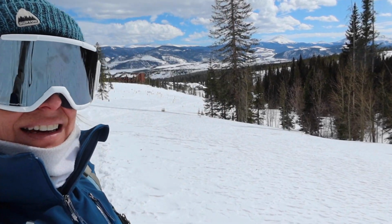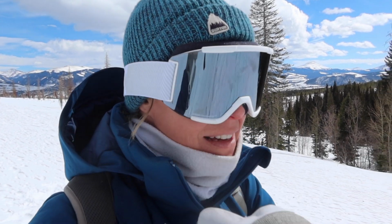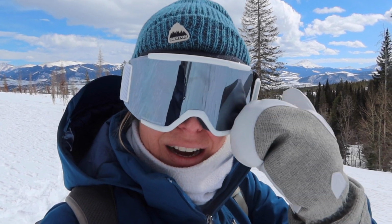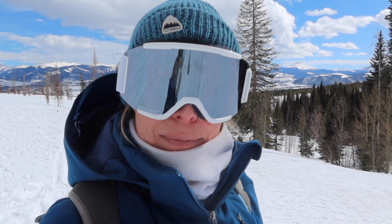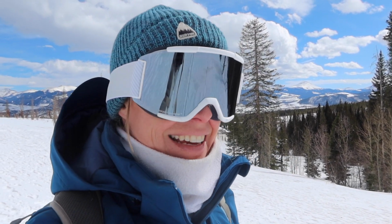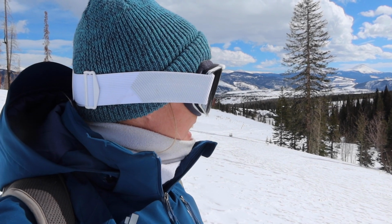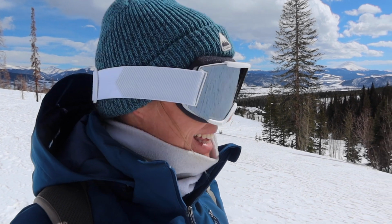Whew, that's a good climb. Really windy today, to the point I need goggles. So I'm going for a hike. Well, snowshoeing. Told you I'd take you along on some of these other adventures. Not skiing today. Decided to go snowshoeing instead. And I take you along on my snowshoeing adventures, not so much my skiing.